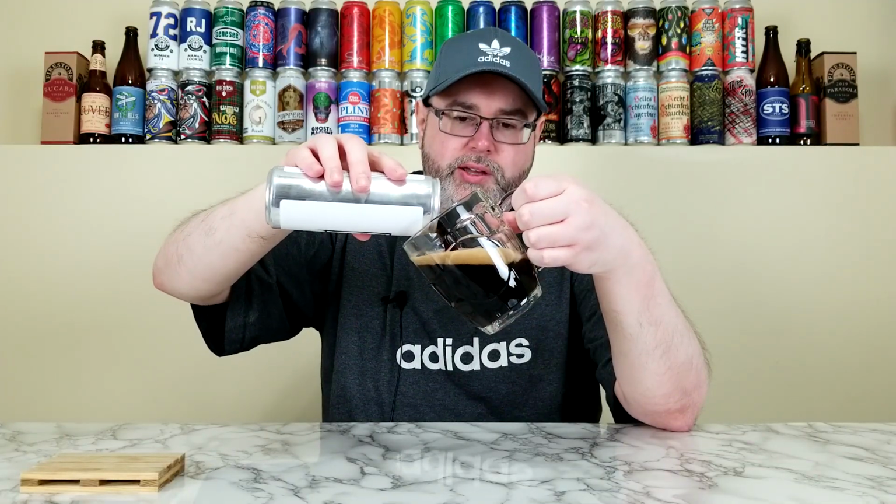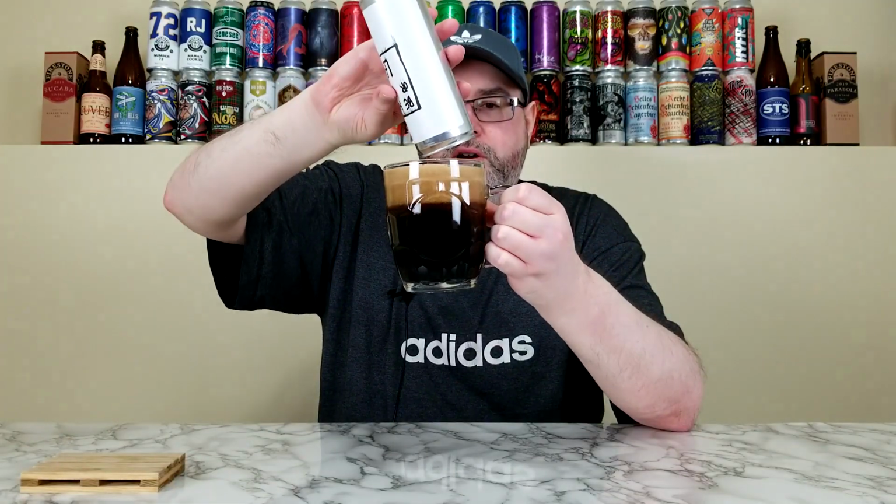So I like the simplicity of the label and everything, and the quote definitely resonates with me for sure. Let's give it a pour here into, I'm using this dimpled mug because I really like it for the lagers at this point, especially Czech dark lagers and pilsners. A little bit, no, I saved that. I thought I was gonna have to really save it though.